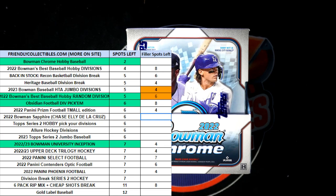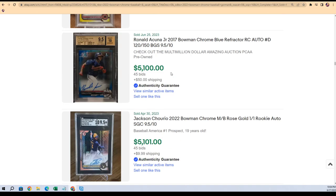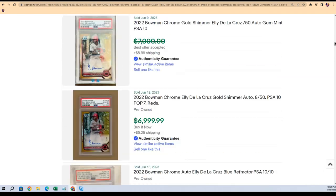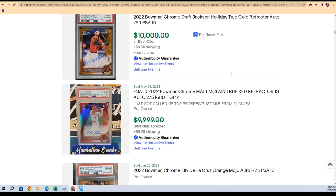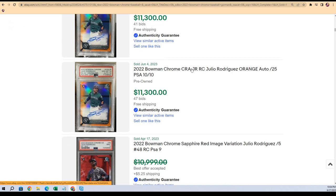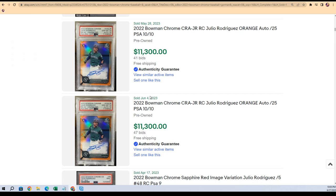Bowman Chrome. Wander, Julio Rodriguez, and Curio for the Brewers. So you've got 3 bigs. They've got like $10,000 hits. $5,000 Curios. There are some $10,000 ones. I'm not even kidding about that. You get up here around 9K. Oh yeah, they're out there. There's some Julios for 11,000. They're in this box break. We're looking to get one of these.